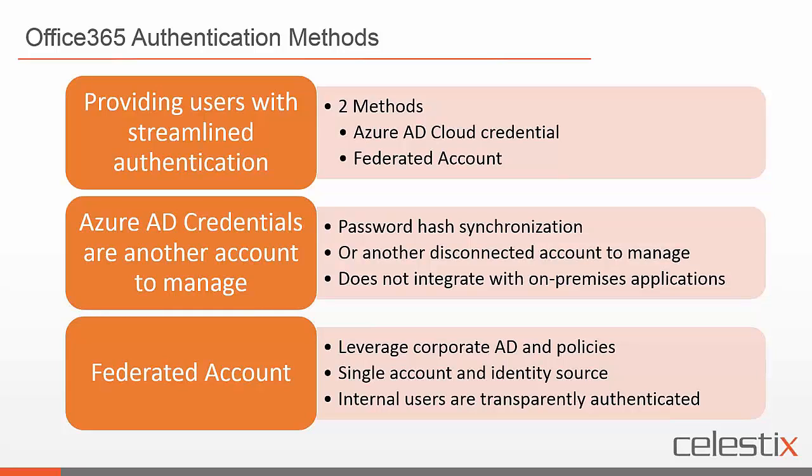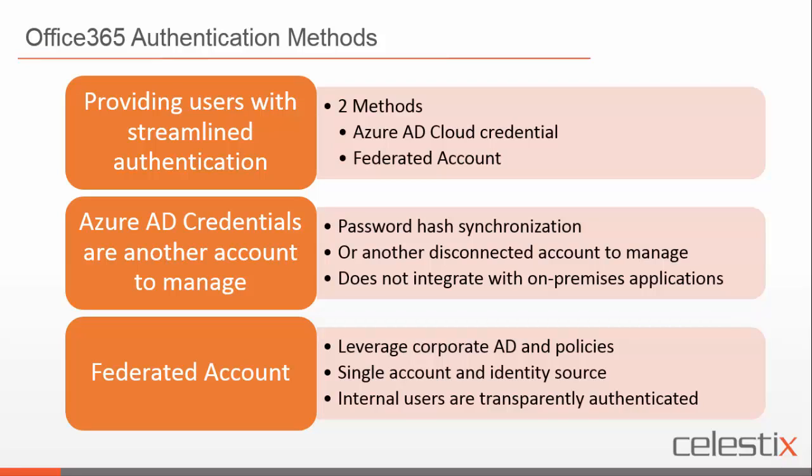It is a disconnected account to manage with Azure Active Directory. Again, Microsoft is making some improvements to try to keep it a little more seamless, but it is another account, another directory. So in the case of termination, what happens? How long does that take to actually replicate up there? And then lastly, the Azure Active Directory doesn't integrate with your on-premise applications. So from a strategic standpoint, you may want to leverage on-premise Active Directory and federated accounts to really provide access to partners, other businesses, consumers potentially, and maybe acquisition scenarios. Or you may just want to change your applications to really support federation as an ongoing standard versus native Windows credentials.